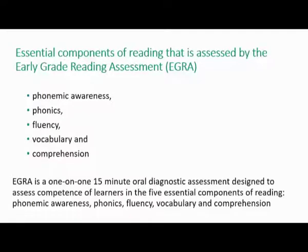Then we have a specific reading assessment that is used, which is the early grade reading assessment. It's important to know what the early grade reading assessment assesses, and that is phonemic awareness, phonics, fluency, vocabulary, and comprehension. And then please be able to also describe what the early grade reading assessment is, so to be able to give the definition as it is.